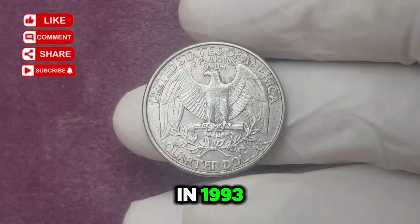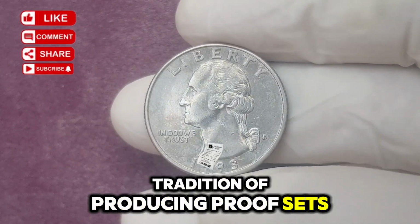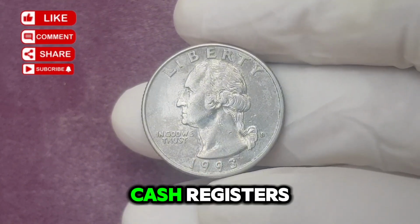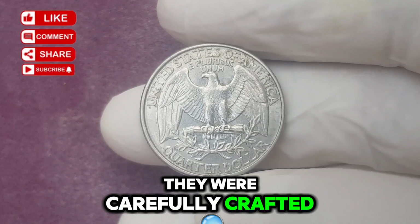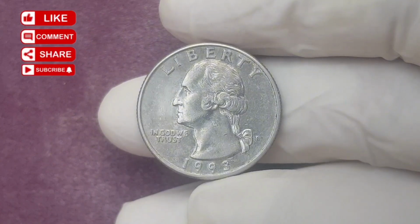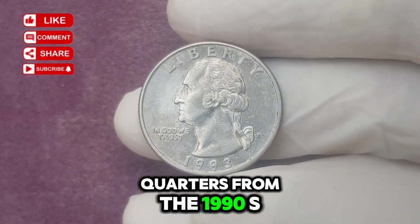In 1993, the U.S. Mint continued its long-standing tradition of producing proof sets, limited edition, mirror-finish coins made not for spending, but for collecting. These coins were never tossed into cash registers. They were never meant to be carried in pockets. They were carefully crafted, sealed, and preserved, straight from the San Francisco Mint, marked with an elegant S. And within those proof sets lies a coin that's now one of the most hunted quarters from the 1990s.